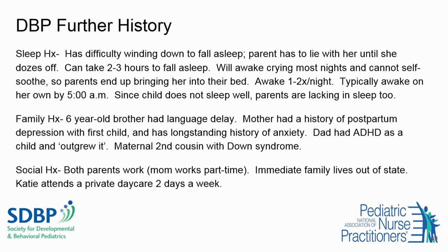In terms of her sleep history, and I take a really thorough sleep history, she does have a lot of difficulty winding down to fall asleep at night. So her parent goes into bed with her and lies with her until she dozes off. That can take 2 or 3 hours some nights. And then she'll awaken crying during the night and can't soothe herself. So her parents, they're exhausted, they bring her to bed with them. She's definitely awake 1 or 2 times a night, and then she wakes up on her own at 5 a.m. So since she doesn't sleep well, the family doesn't sleep well.